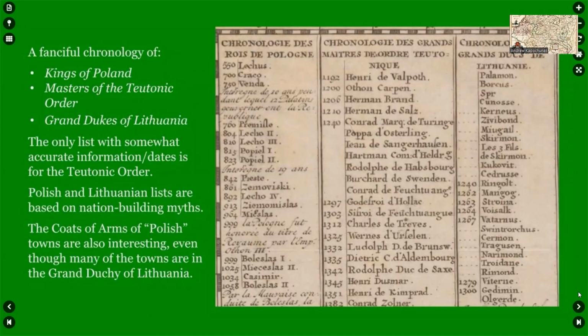And I say it's a fanciful chronology because they're lodged in the nation-building myths of Poland and Lithuania. The central chronology of the Teutonic Order is pretty much on target, but the Polish chronology is quite interesting. You notice the first name there is Lechus, and this goes back to a founding myth that there was a fellow named Pan who had 3 sons. He had Lech, who on a hunting trip went his own way and founded Poland. You may remember that first name from Lech Walesa, the Polish freedom fighter from quite a few years ago. A second son was Czech, and he founded Czechoslovakia. And the third son was Rus, and he founded Russia.